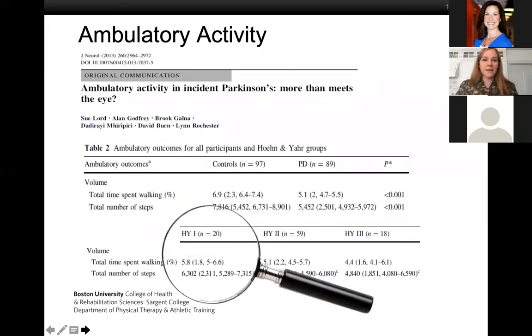Another study, this is by Sue Lord in the UK, they looked at these changes in all different phases of Parkinson's, but what came out was that we're seeing these changes in time spent walking and total number of steps, even in the very early stages of Parkinson's. So that's HY1, so the Hoehn and Yahr scale. It's a scale of disease severity. So even when people had very minimal symptoms, may or may not have been taking medicine, may have only had symptoms such as tremor on one side, already we were seeing a decrease in their walking.